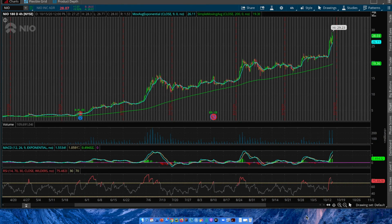Here on the screen, you are looking at the TD Ameritrade Thinkorswim trading platform, which is my platform of choice when it comes to trading and investing. So here we have pulled up NIO stock, and we are currently looking at a 180-day chart. So a few things you can see is that in June the stock was around $4 or so, and it has now gone up all the way to almost $30.